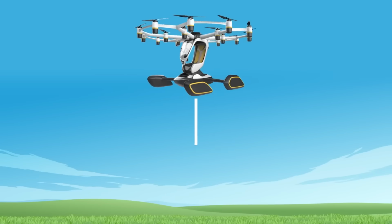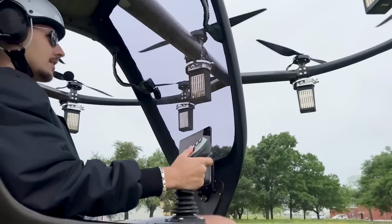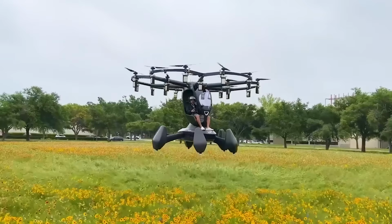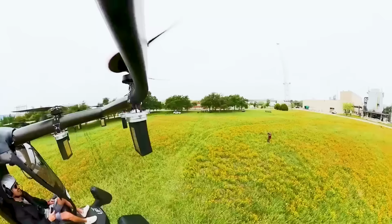Tom Cruise. The 18 propellers are each independently controlled by 18 electric motors. This means the aircraft can be controlled by changing the speed of each individual motor while also giving pilots excellent visibility. Wow! Oh my God, man. Holy crap, man, we're up high now.